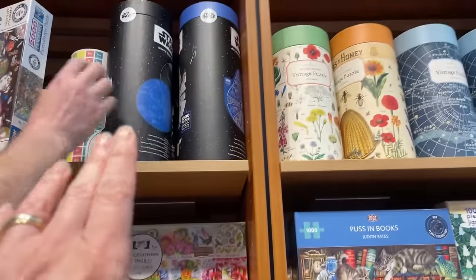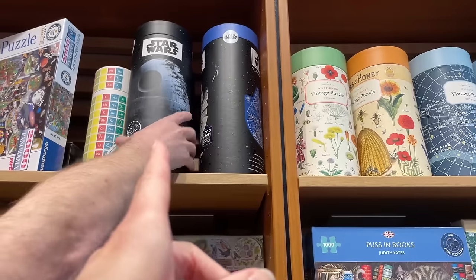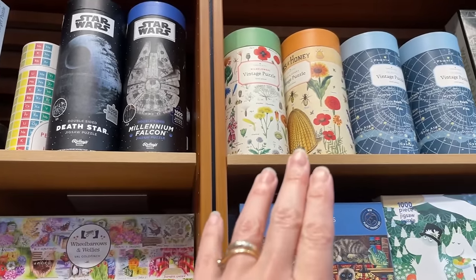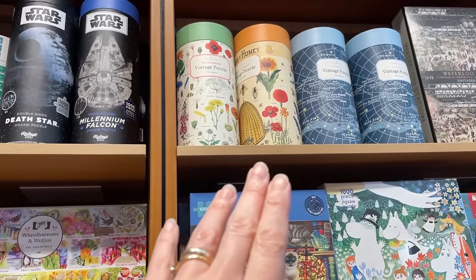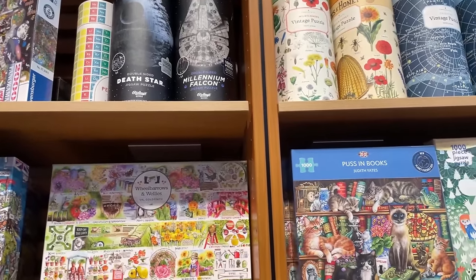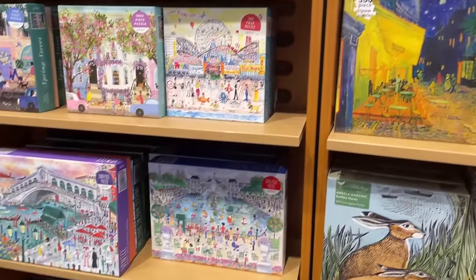And then we have the other style. He's eyeing this one because it's Star Wars. Those we've seen at Barnes and Noble back home, so those are very familiar. Yeah, I saw that in the other Waterstones. But yeah, that's it for Waterstones.